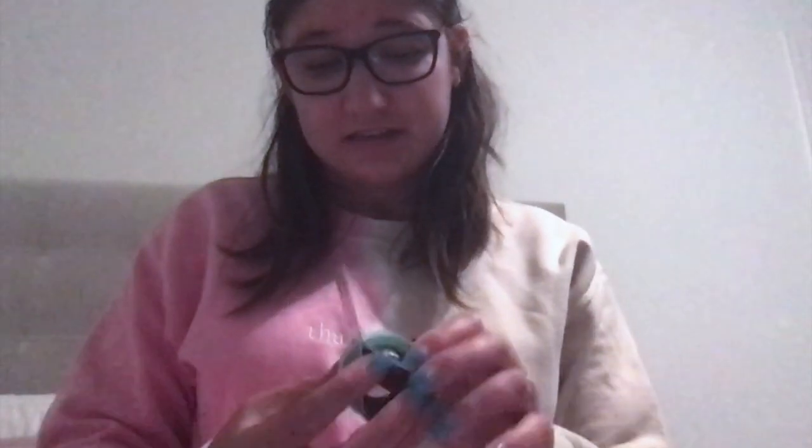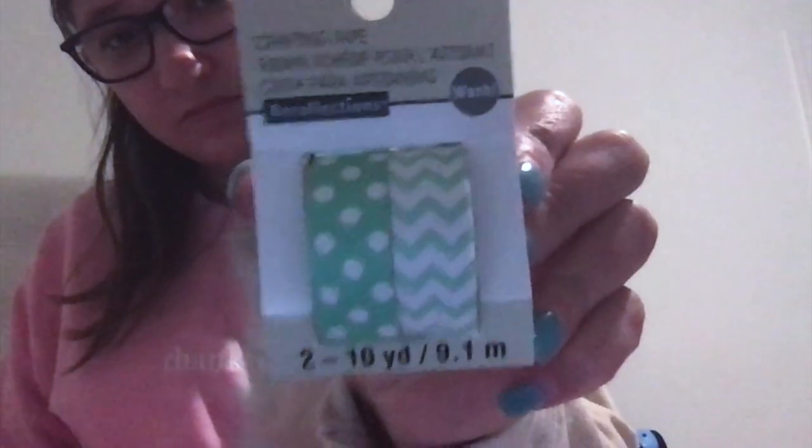Okay. So the first thing that I got at Michael's, I literally walked through and I saw some of the fall stuff out, so I had to get these leaves. Super cute, I love these, they're adorable. And yeah, they could be for my journal, they could be for decorating my desk, which I do need to clean. I got this cute washi tape, and I got this one too, super adorable. Sorry if my lighting's not good, but I'm trying my best here.